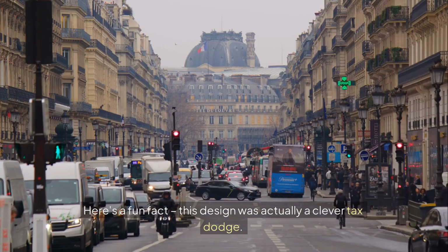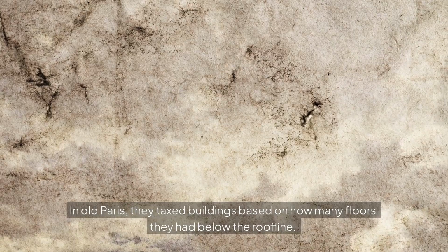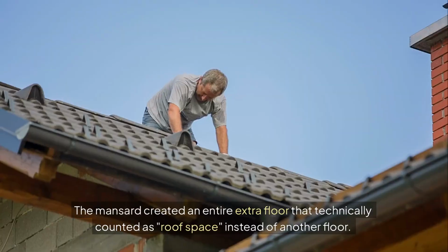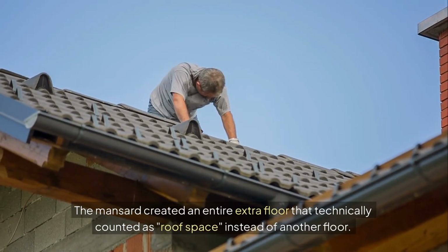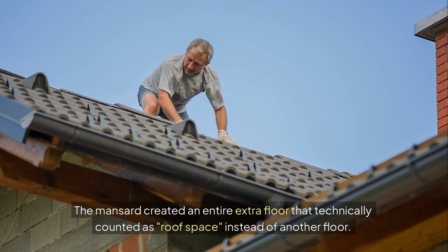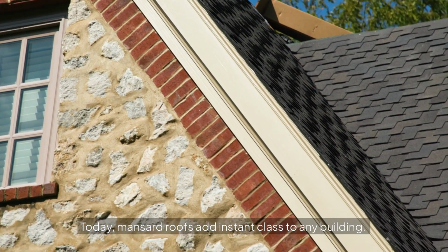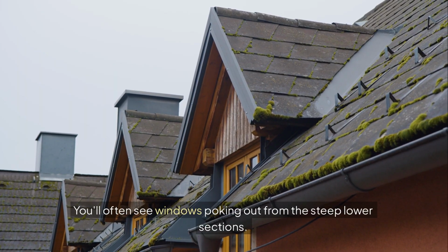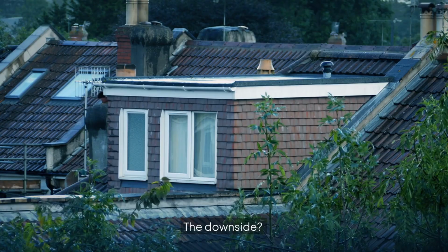Here's a fun fact. This design was actually a clever tax dodge. In old Paris, they taxed buildings based on how many floors they had below the roofline. The mansard created an entire extra floor that technically counted as roof space instead of another floor. Smart, right? Today, mansard roofs add instant class to any building. You'll often see windows poking out from the steep lower sections. Those are called dormers, and they bring light into the attic space. The downside?